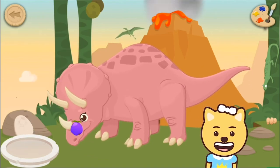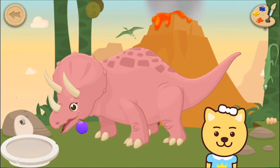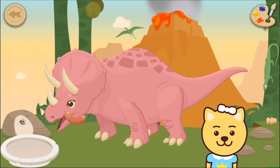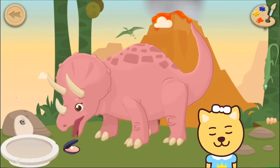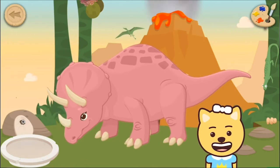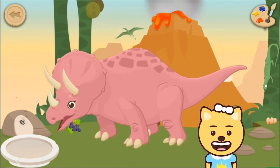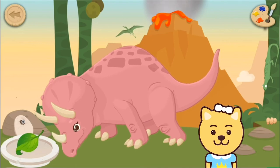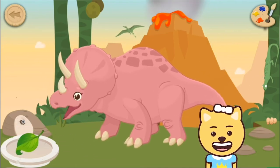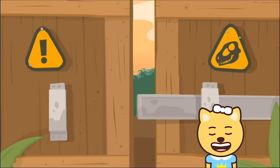Mm. Oh, she enjoyed that. Yum, yum, yum. Ooh la la. Oh no, she didn't like the sausage. I think that's because this type of dinosaur doesn't eat meat. Let's try the grapes. Oh yeah, she liked that one. Can you see the baby dinosaur crawling out of the egg? We can just see his little eye.